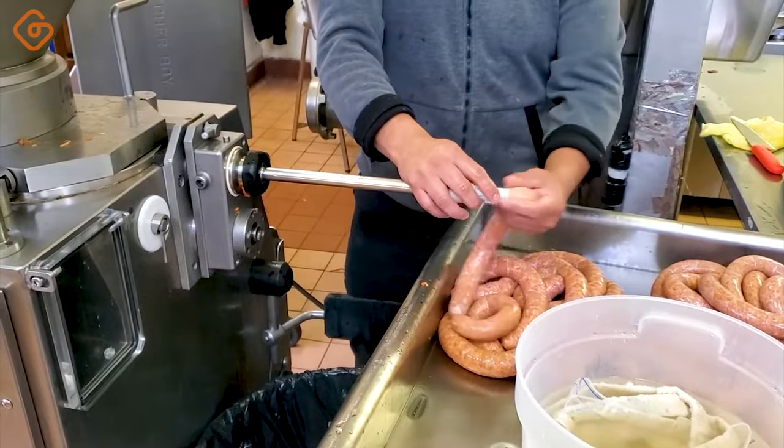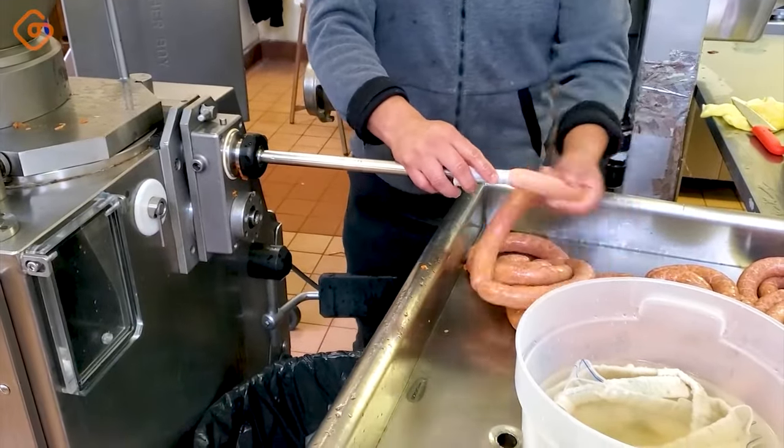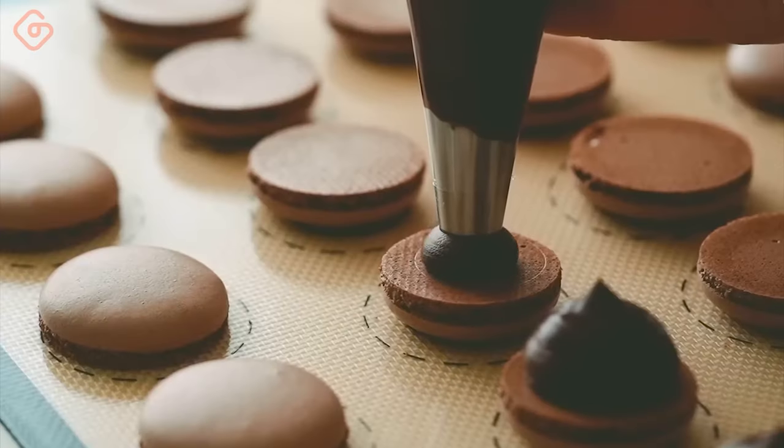You can get this machine for your beloved family. Here's the chocolate macaron recipe.